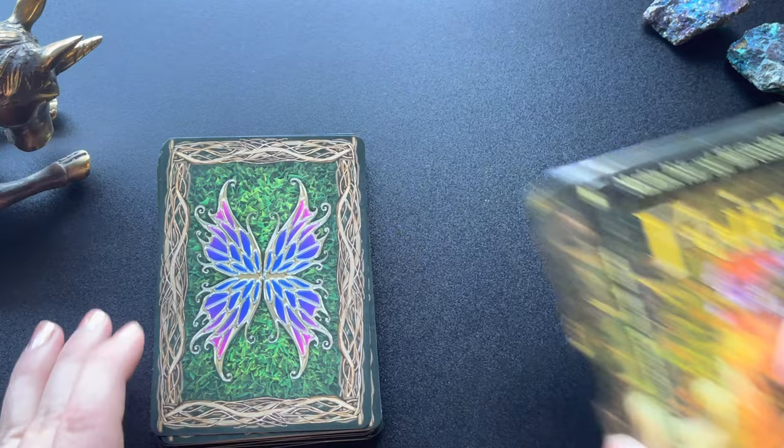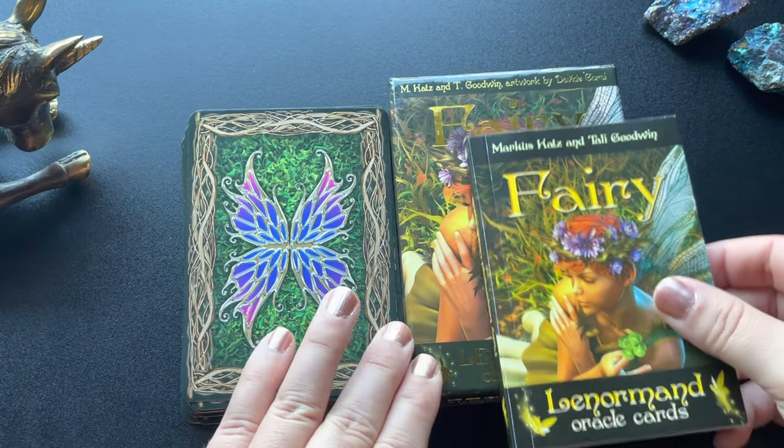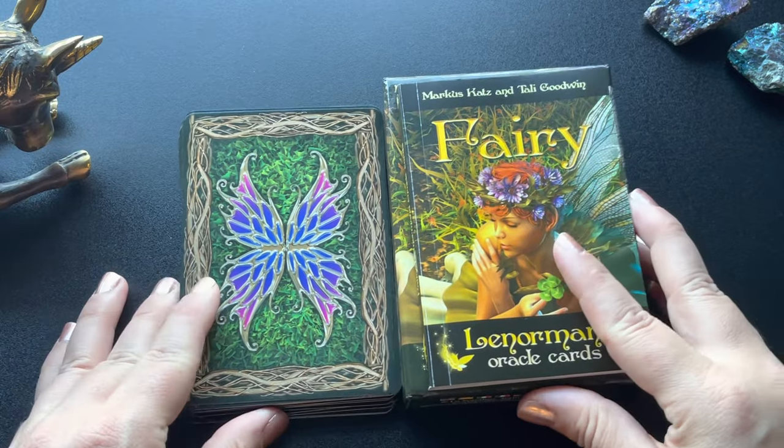That was a flip through of the Fairy Lenormand cards by Marcus Katz and Tali Goodwin, artwork by Davide Corsi.